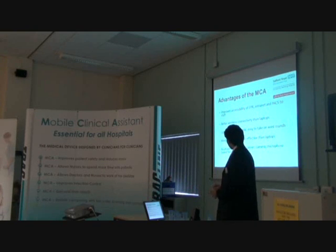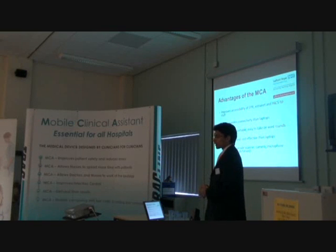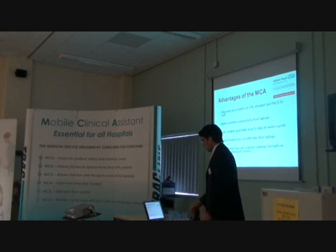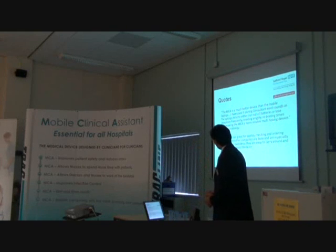Another thing that we're trying is a speech-to-text system, which types directly into our electronic patient record. But for various reasons, and background noise on the ward, this hasn't really worked so well for us so far. Through no fault of the MCA, however.